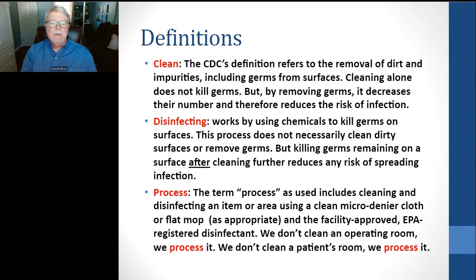So let's talk about definitions, because unless we define these terms, it's confusing. Whenever I'm defining these terms, I'm trying to get it down to the lowest level of those who are doing the between case cleaning, the end of day cleaning, all those cleaning services of keeping the OR safe. First one is clean. The CDC's definition refers to the removal of dirt and impurities, including germs, from surfaces. When you remove the soil, the dirt from a surface, the organisms, pathogens contained in that dirt are removed at the same time. So cleaning alone does not kill germs, but by removing germs, it decreases their number and therefore reduces the risk of infection. Doesn't eliminate it, but it does reduce the risk of infection.